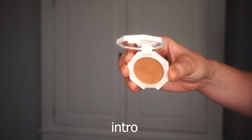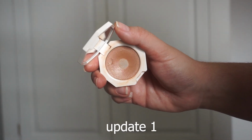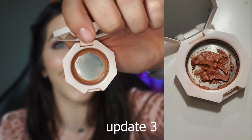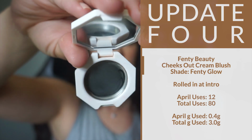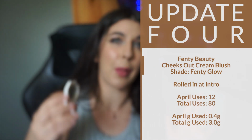Then I have this cream blush by Fenty Beauty, and I'll have the clips going. And I know last time I mentioned, and I did do it, I repressed, or like smushed all the product into one area in the pan. And this is what it's looking like today. A completely empty, used up blush. Cream blush, I will say.